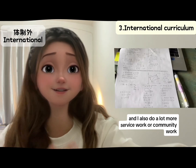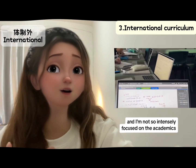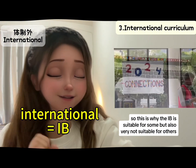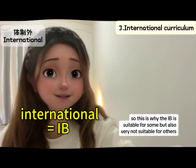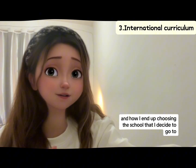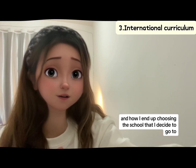And I also do a lot more service work or community work, and I'm not so intensely focused on the academics. So this is why the IB is suitable for some, but also very not suitable for others. I will analyze more at the end about which schools actually fit with me and how I ended up choosing the school that I decided to go to.